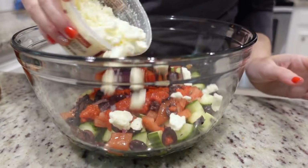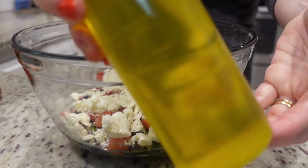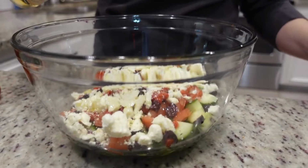We're gonna add in some feta cheese. I think it calls for a half a cup. I'm just gonna kind of go with it. We love feta cheese. We need a tablespoon of olive oil, 2 tablespoons of white wine vinegar.